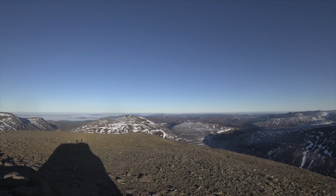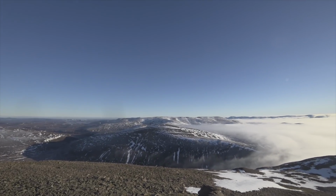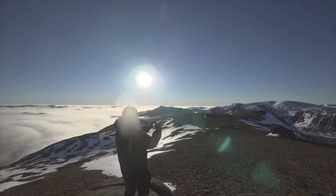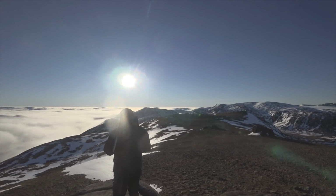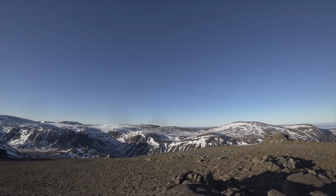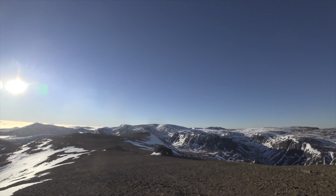Check that out. Fantastic. That's that side. Plateau, and that's the ones I wanted. A bit of wind up here, not too much. Fantastic. I'll take another shot of the inversion. You've seen it about 3 times, but I'm going to do another one.